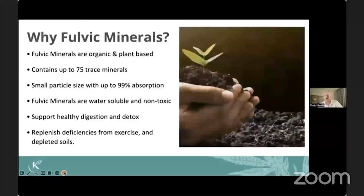Okay, our last ingredient in this product, and powerful natural botanical, is fulvic minerals. And I know you're saying minerals, how can they be botanical? Well, they are because they are plant-based. They are a natural plant that has minerals in it. These are basically plants that have decomposed fully but did not become fossils, and instead are still in their natural organic decomposed state. And they contain up to 75 different trace minerals in them.